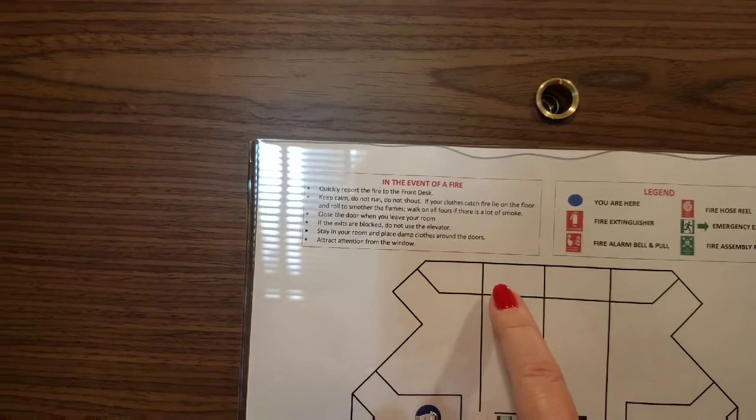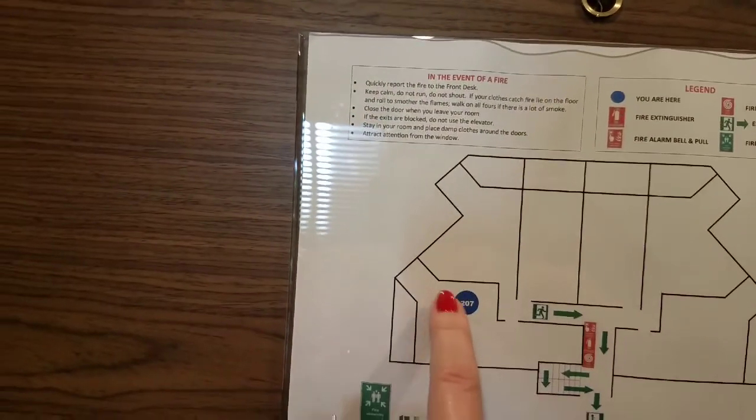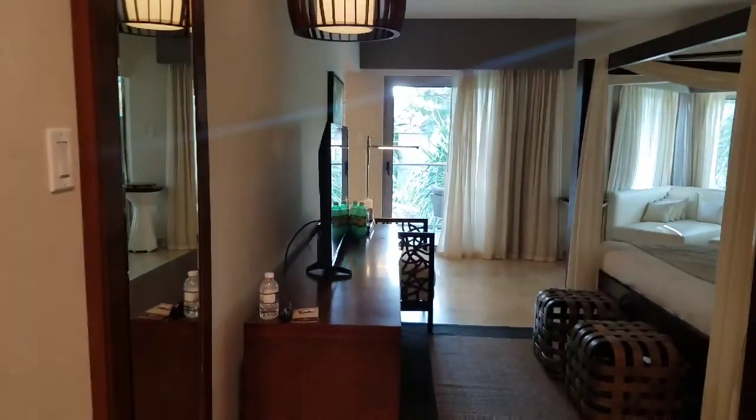These ones have ocean views though. We almost have an ocean view from ours, and I'll show you that in a minute. But so when you come in the room, you can go over here. The closet is to the left.